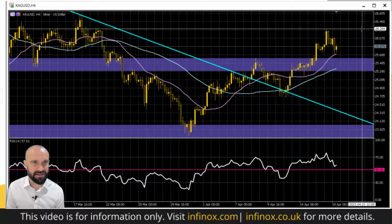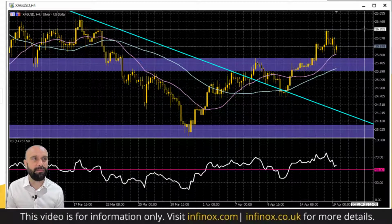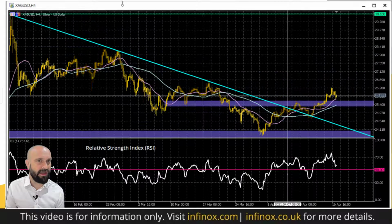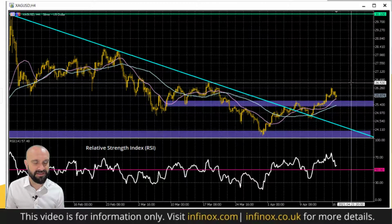You've got the resistance that comes in around 26.30 area. That needs to be watched, but certainly that would be your next breakout level to the upside on silver. And then that would be able to continue the recovery potentially towards that 26.50 area, 26.60.